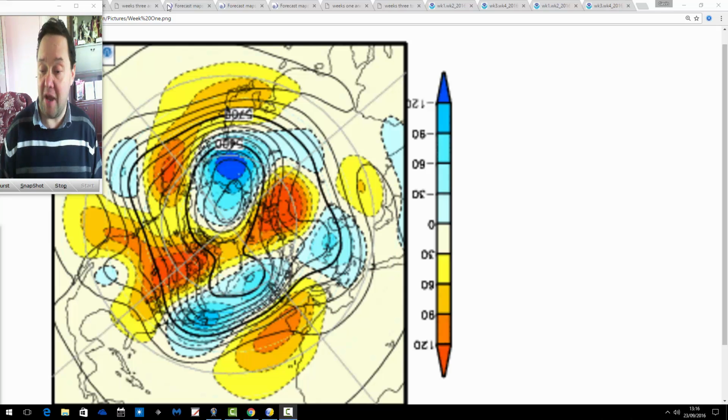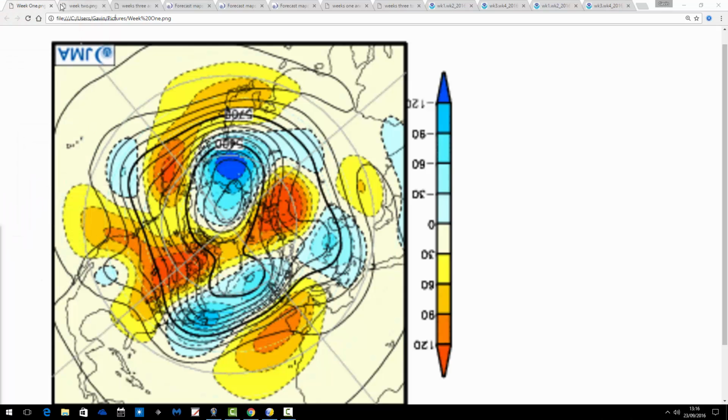So start off with the JMA. These are the 500 heights broken down into weekly periods. From the North Pole down, this is the pole up here, this is the UK down here, America is over here, and Asia is over here somewhere. So 500 millibars, 80,000 feet is an area in the atmosphere where high pressure and low pressure are being moved around by the jet stream running above. Blue extrapolates to low pressure, and yellow, orange and red extrapolates to high pressure. So for the coming week, this takes us from the 23rd today through to the 30th of September.